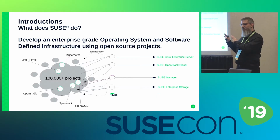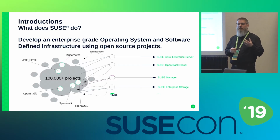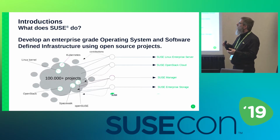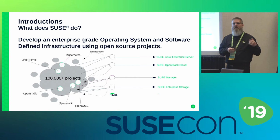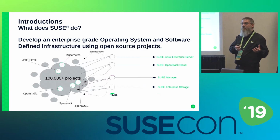All these keywords here are important because we do not address end customers. We look at the consumers. We look at enterprise-grade requirements and try to fulfill those. And of course, we're using open source projects. So we pick stuff that is freely available.